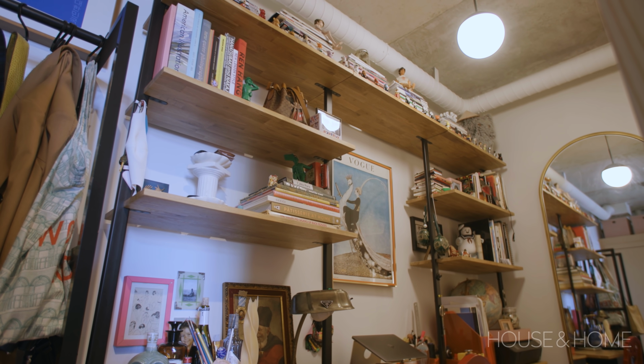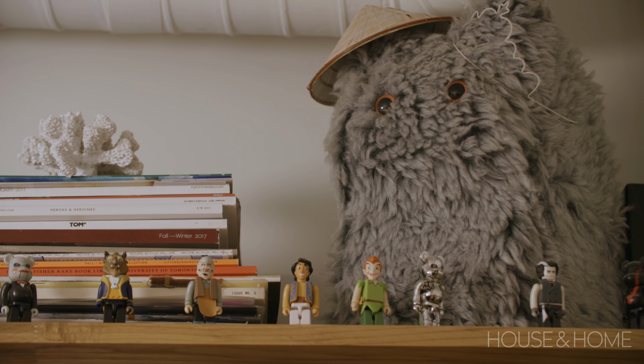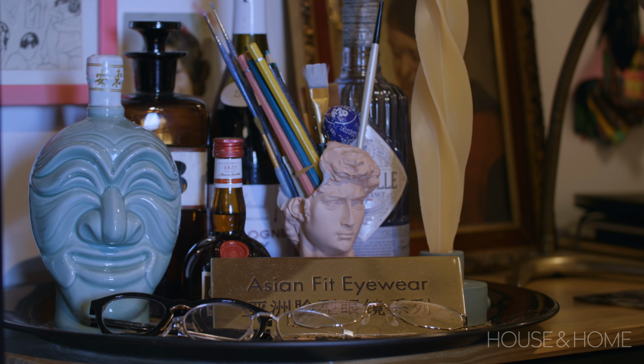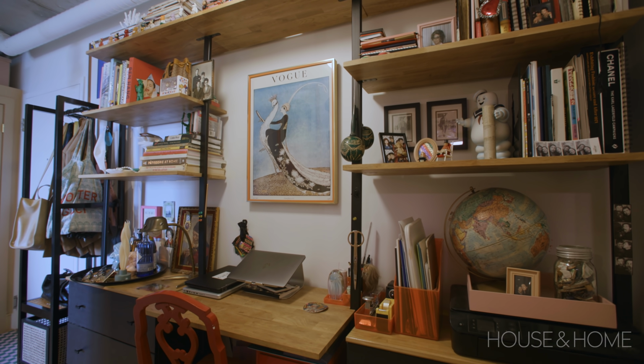I think my personal style compared to his is maybe a little bit more chaotic. And I think he does a great job at kind of reining it back in. I would say we're definitely both maximalists, but with a curated edge. I've described our style as curated hoarding before. So it's a lot of collections, but they're arranged thoughtfully.